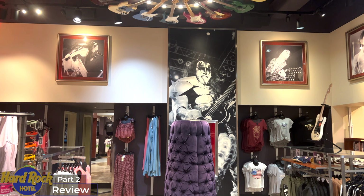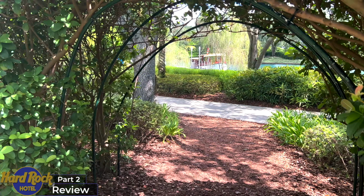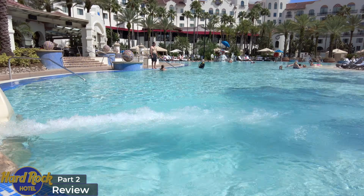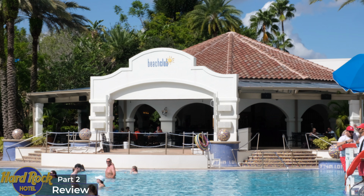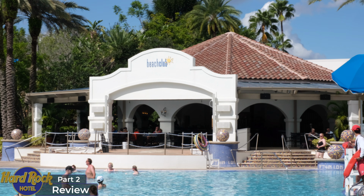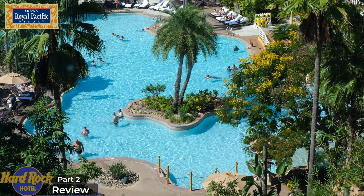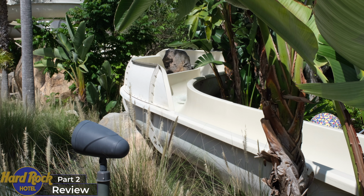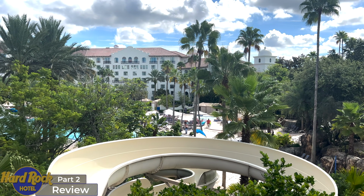One thing that does help to balance the party atmosphere is the butterfly garden, which is perfect for a relaxing stroll. The pool at Hard Rock definitely does not disappoint. Very tempted to say it's my favourite, mainly because of its lively atmosphere. There is more effort in terms of theming at Portofino Bay or Royal Pacific. It doesn't feel as tropical as the latter, partly because Hard Rock has concentrated a lot of its tropical landscaping towards the back, near the paths and the water slide.